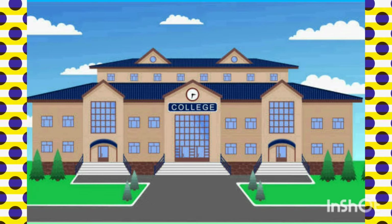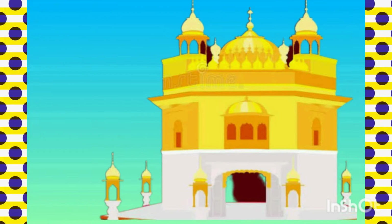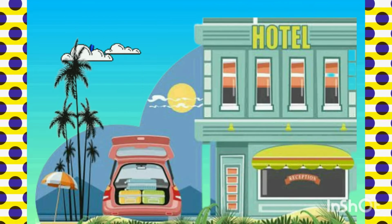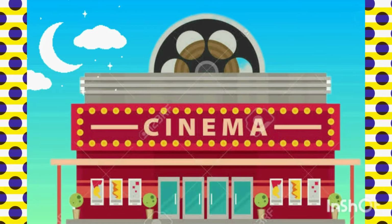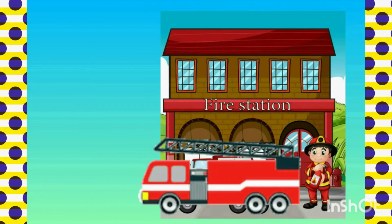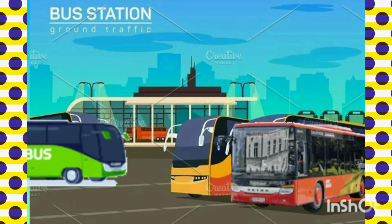college, university, playground, Gurudwara, temple, hotel, railway station, cinema, zoo, fire station, court, bus station.